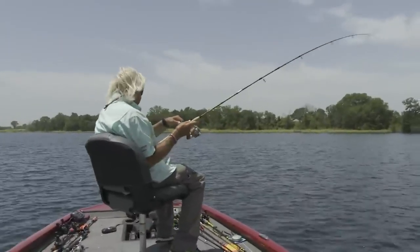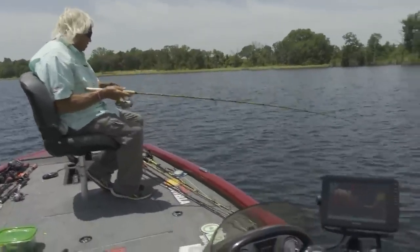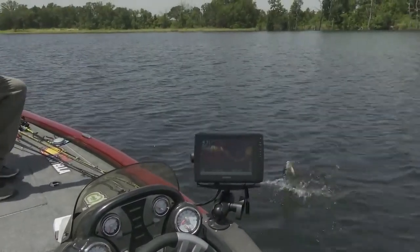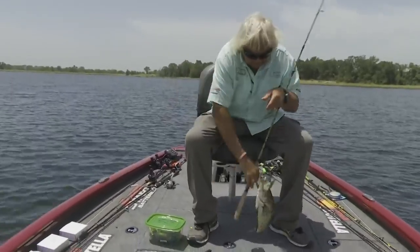Ooh, that's gonna be a crappie. That's gonna be a crappie right in that channel. Though it's not very deep, the channel just kind of narrows down right here. Those crappie are laying right in that channel, right in the deepest part. Oh, pretty nice crappie right there.